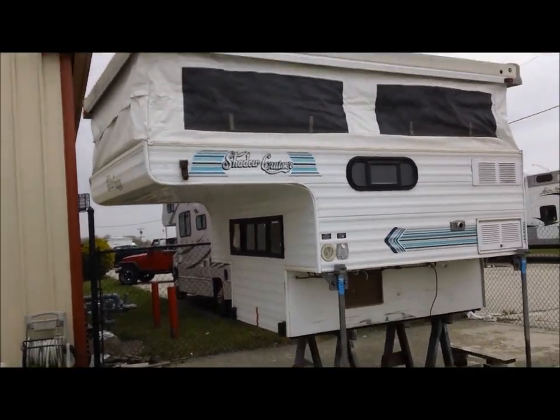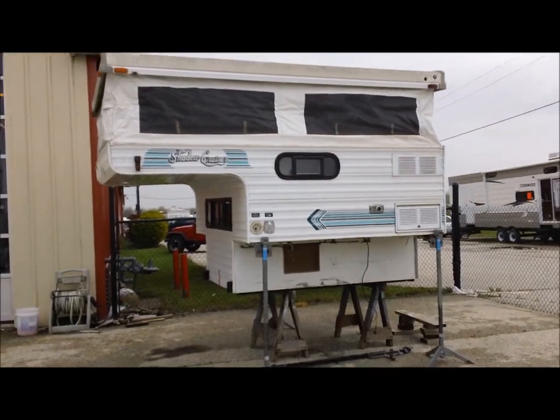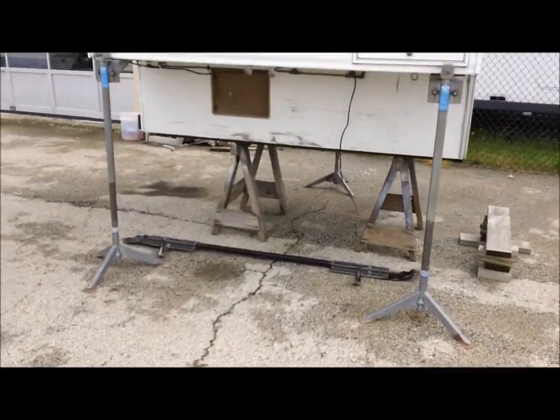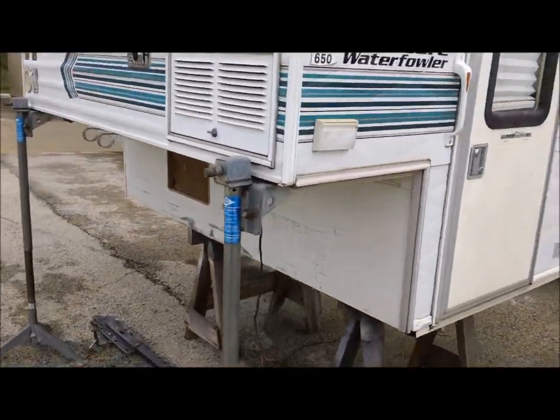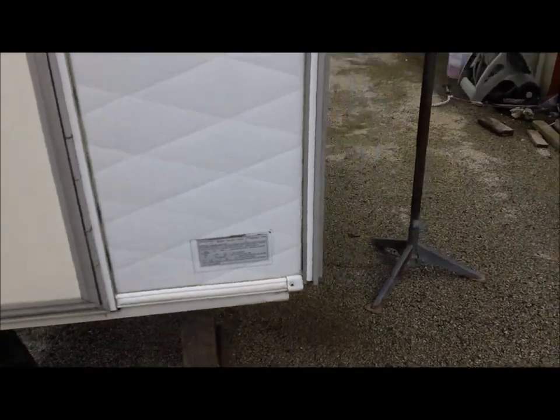So anyway, this is a 1996, the auction's no reserve, and this little slide-in's in real good shape. So it comes with the jacks and some other parts to latch it down. And actually, let's walk around it.